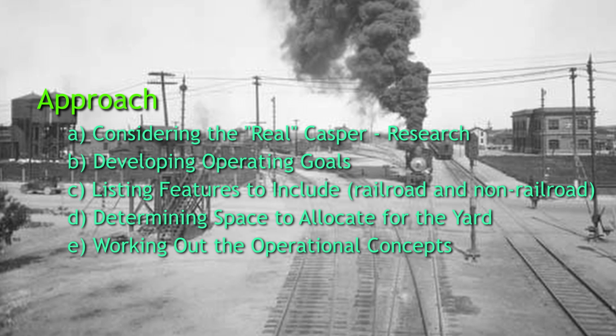Developing these steps is an iterative process with each step impacting all the others. For example, operating goals for the yard will significantly impact the features included and, in turn, the space required for the yard, and all of these will all have an impact on the operational concept. But to make some sense of it, we'll run through each step one at a time.